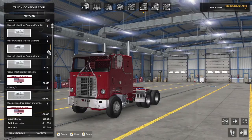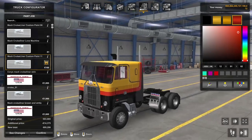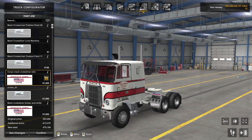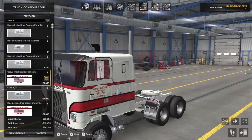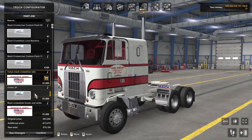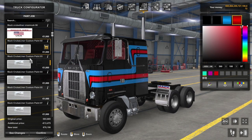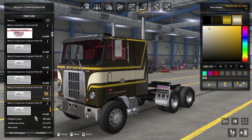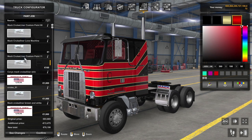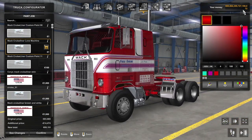So, with this one, you have number one. I skipped over this one for a reason. Custom colors, Cruiseliner skin, that's Cory, the guy that made the mod, Canada. Interesting. Nice. That's like Ohio State right there. You just have all your different paint jobs and liveries. The one I was most excited for was this one. It's Love Machines from Convoy. You know, we got a mighty convoy working through the night. Yeah, that song.